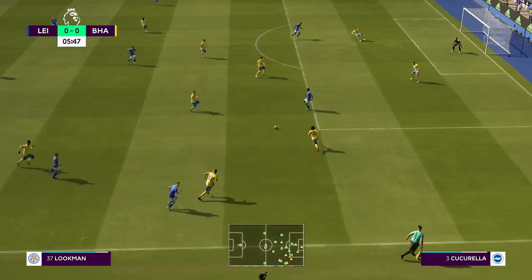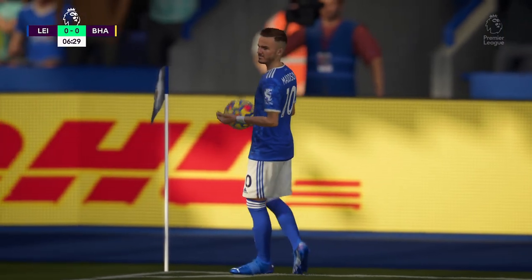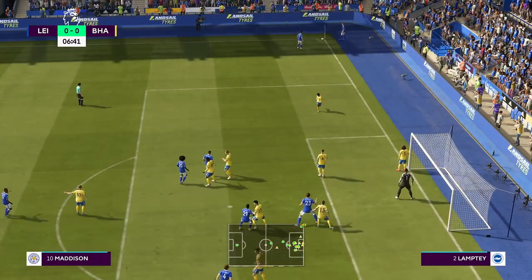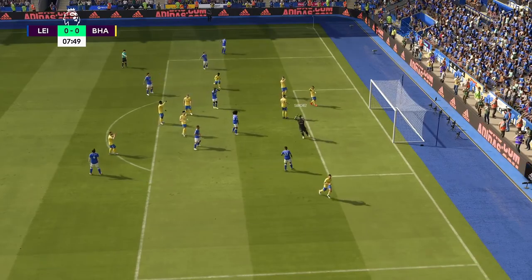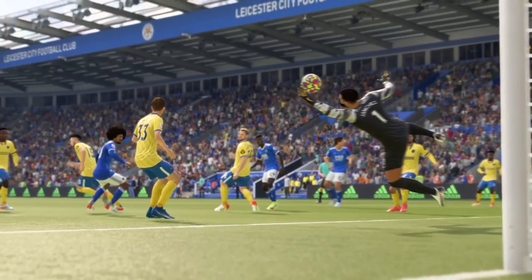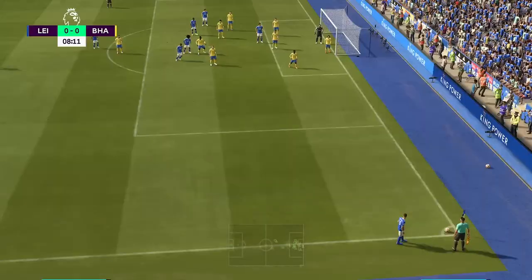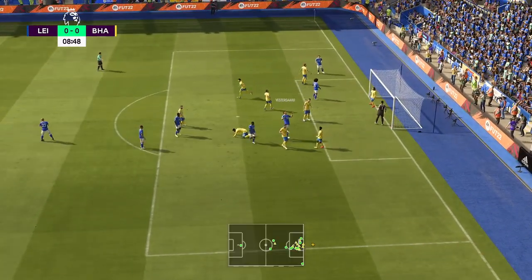Might really be able to trouble them here. Lookman. Oh, magnificent reaction. Well, they're going for the short one. He cuts it back. Oh, incredible save, and he snuffed out the danger. Playing it in. Well, he was closely marked, but the header well off target.